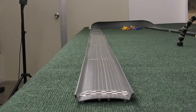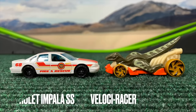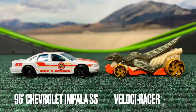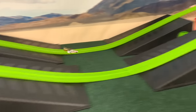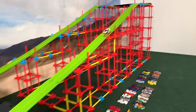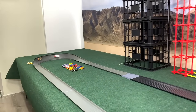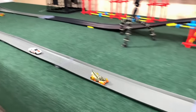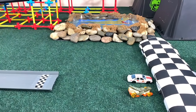Beautiful day for racing. Low wind speeds, which is good for that airtime jump, which is kind of tough when you have a crosswind. But we got none of that today here at the circuit. Chevrolet and the Velociracer. Velociracer, here he comes down the hill, and that's where all the speed usually comes for this car. We've seen that in other rounds, and he's got it down the hairpin. Almost came out faster than ever down that hairpin.